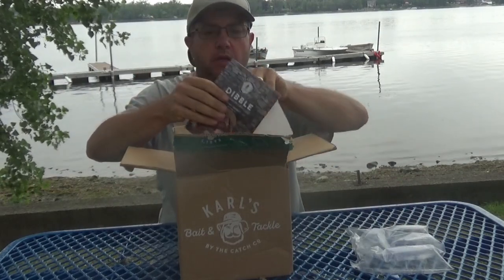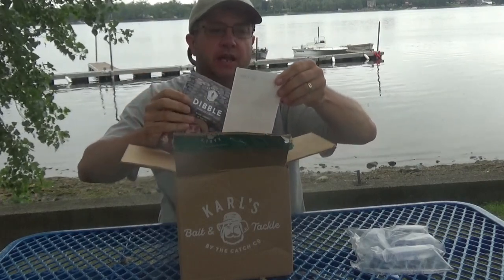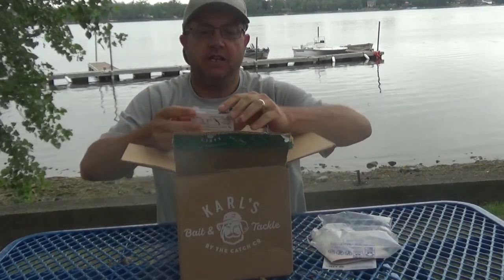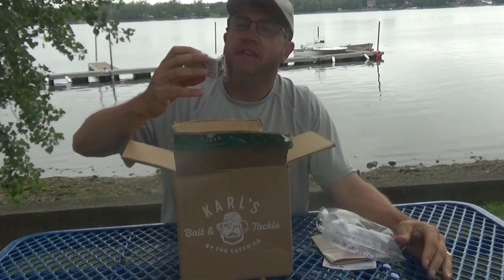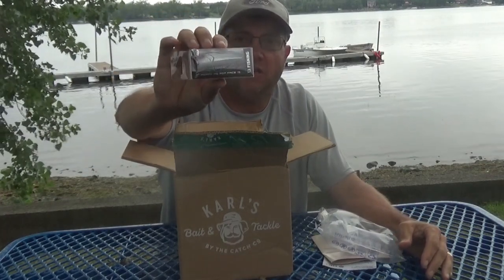Dibbles, digest, and a packing slip. Okay, the first thing I got is a 13 Fishing Pop-R style bait. I'll show a close-up in the end.